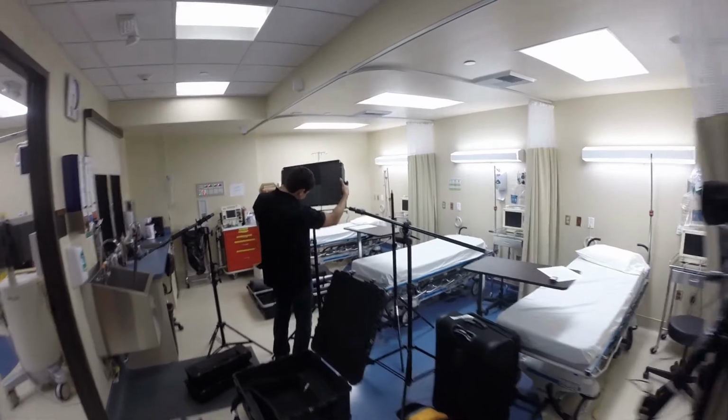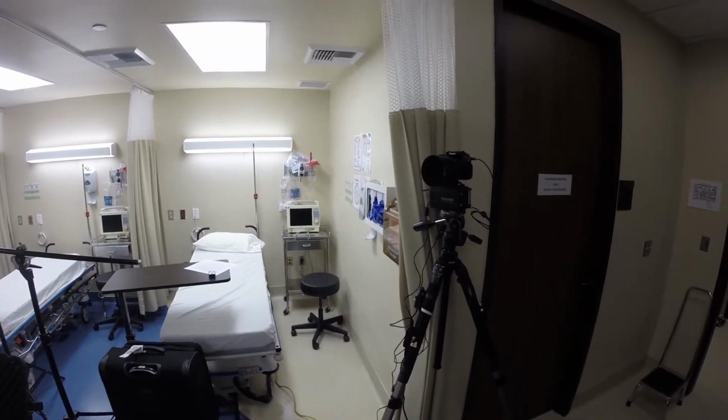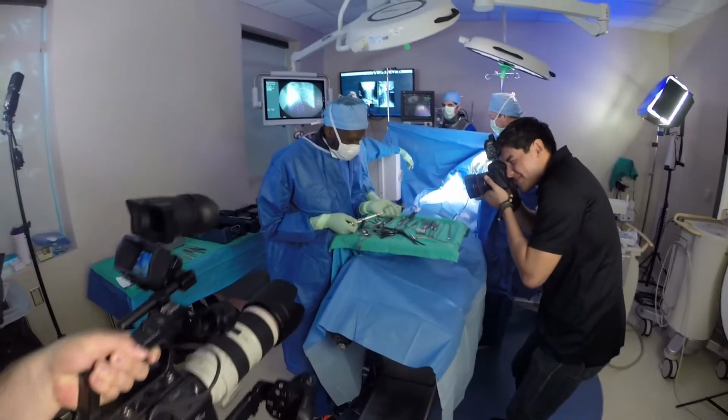So the setup there was a little tricky, but we were able to film through the doorway and get it where a little bit of noise was bleeding over, but much less than if we had filmed in that room, and that worked the best.